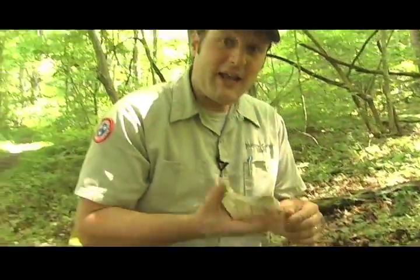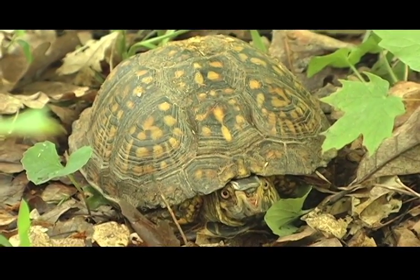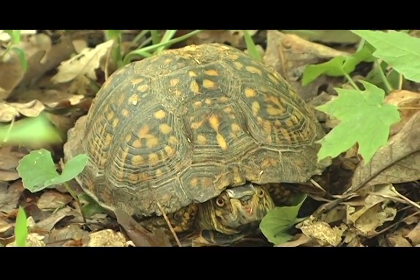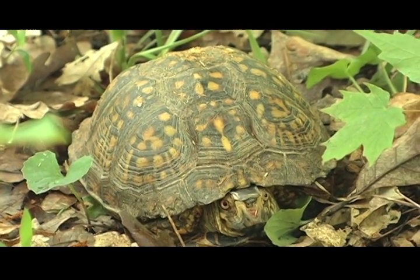So let's go ahead and introduce you to a live box turtle. Now, this isn't a wild turtle. This is one of the Nature Center's box turtles. We call him Fluffy. We've brought him into his natural habitat to show you what they look like.